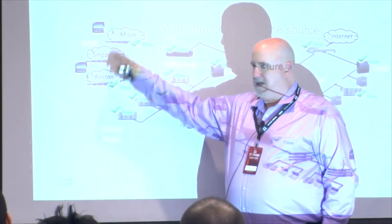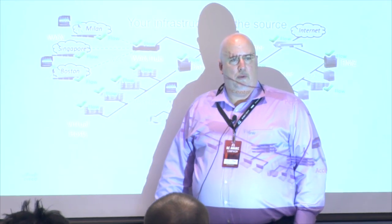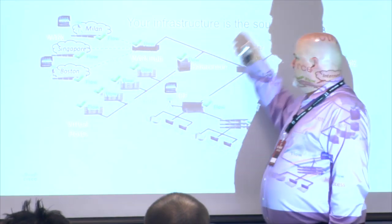I can see it out here between hosts in these sites. I can see meshed traffic between these sites that might be invisible to your normal monitoring. And of course, all the stuff going in and out of the DMZ, the internet, and in and out of the data center and back and forth within the data center. I can get full coverage of every conversation in the environment with this protocol.